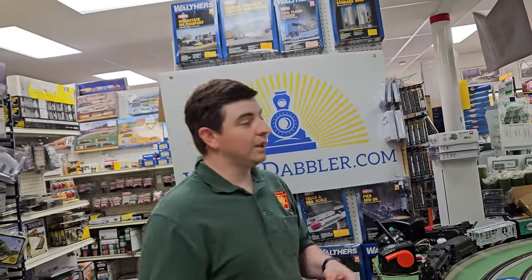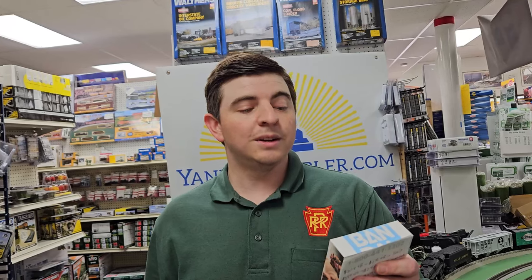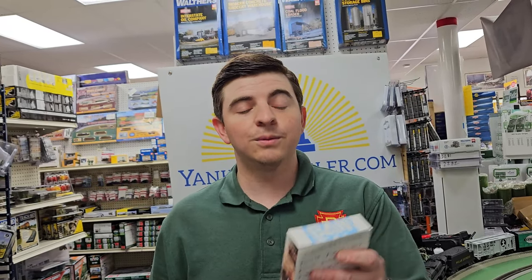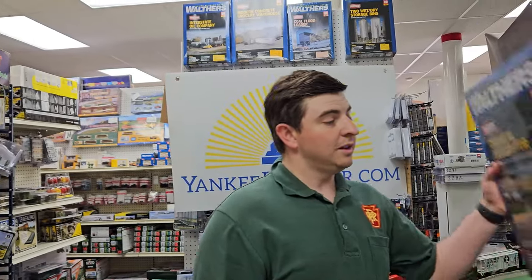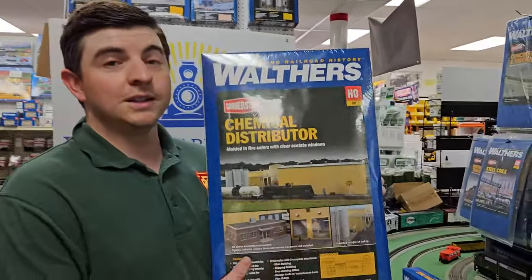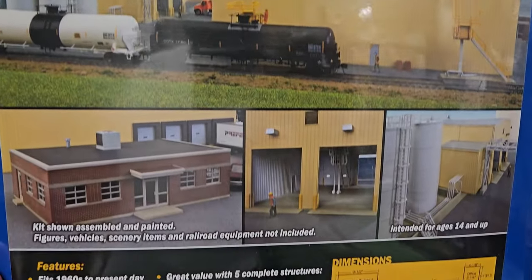Now, the chemical distributor set retails for $129.98, and we're selling it here at Yankee Dabbler at a discount for $103.98. And then, of course, the modern lumber transloader retails for $59.98, but we're selling them here at Yankee Dabbler for $47.99. These are neat kits to put together. If anyone has ever done a Walthers kit, there's a lot of cool things that go into this stuff.